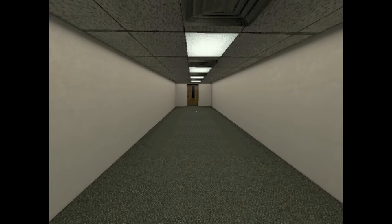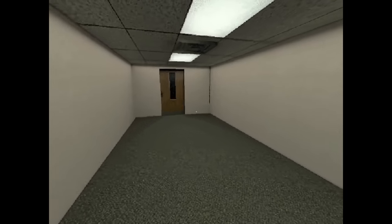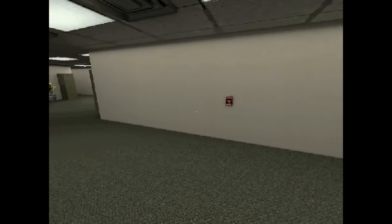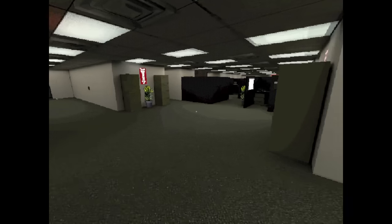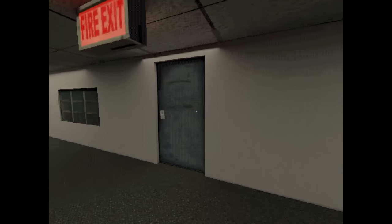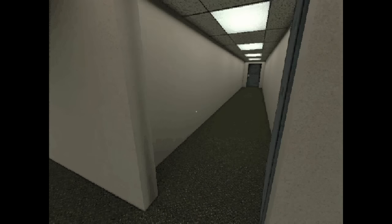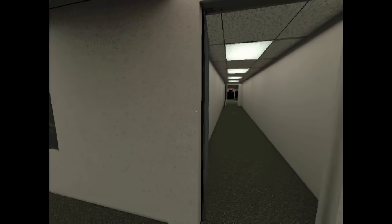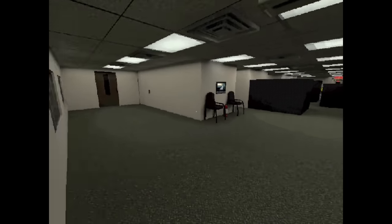For once, the elevator is not an elevator, but rather a door to our final destination. We're finally back. Although this floor is a slightly different variation of the first, it's still the office we remember, and it's nice to get away from whatever was going on. But something is off.